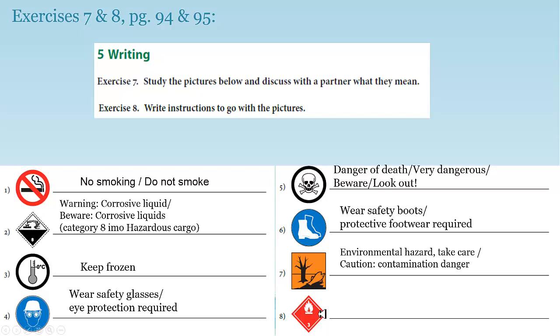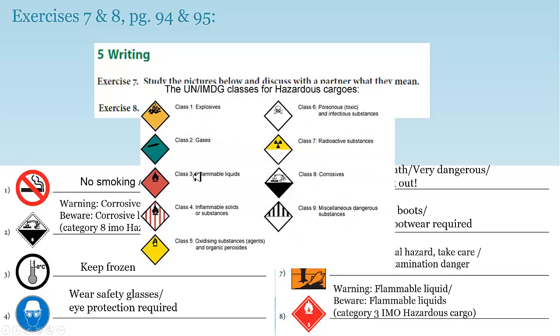And this last one, again, goes back to the UN and IMO's classification. This is number 3, and you see a fire being started here. That's for flammable. Flammable liquids, category 3 in the IMO hazardous cargo. So here again, you can see class 3, flammable or inflammable liquids, you can say. Class 4, solids, inflammable solids.